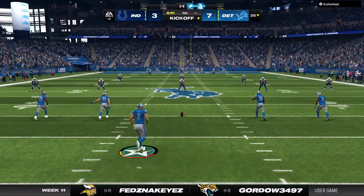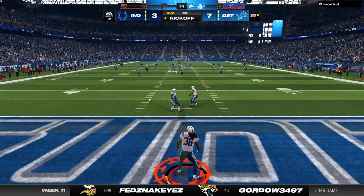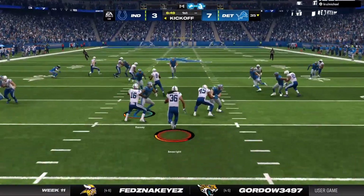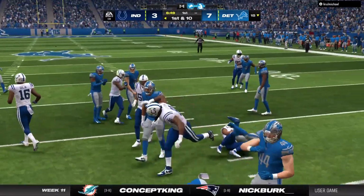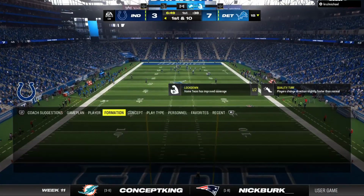Here are the Lions now as they line up and kick this one away. And this is going to be returned from the middle of the end zone. And he'll be brought down shy of the 20, so the decision to bring it out of the end zone, not a good one.